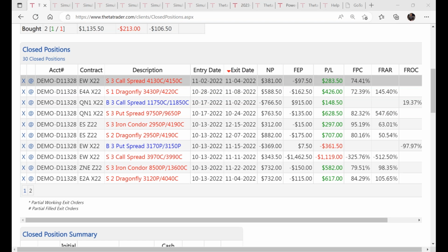And if you want to use ThetaTrader for trading stocks, well, that won't work. It's only working on the E-mini indexes. And someone asked, we are the brokerage firm. Altavest is the brokerage firm, but good question.